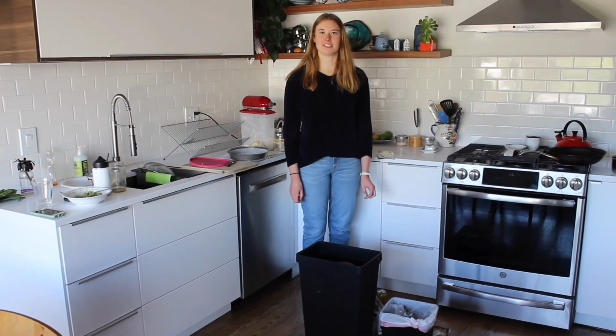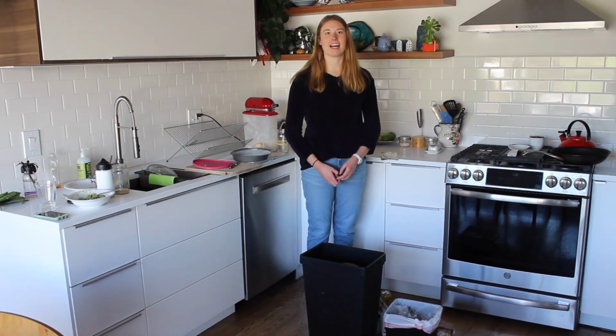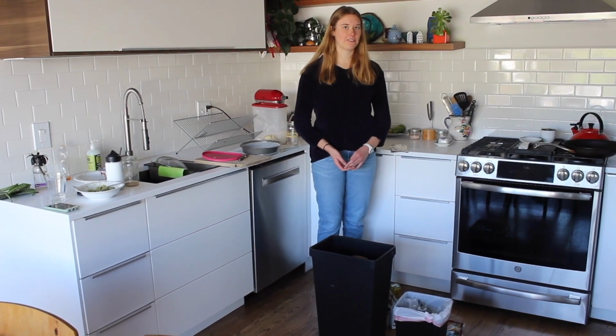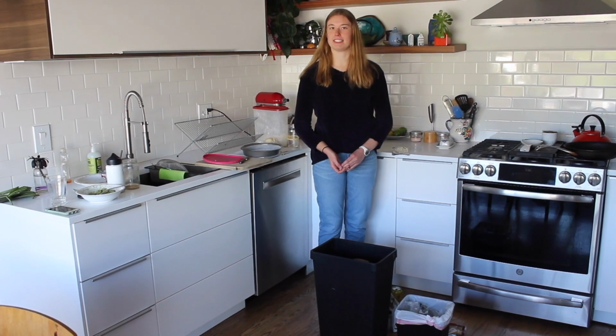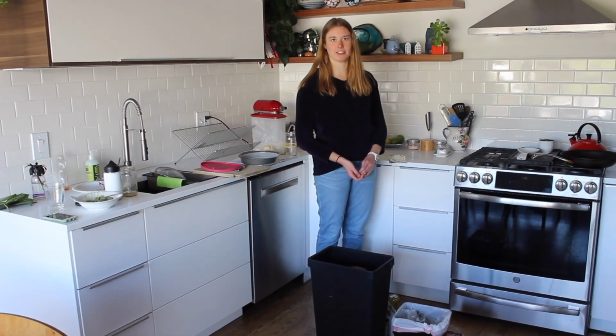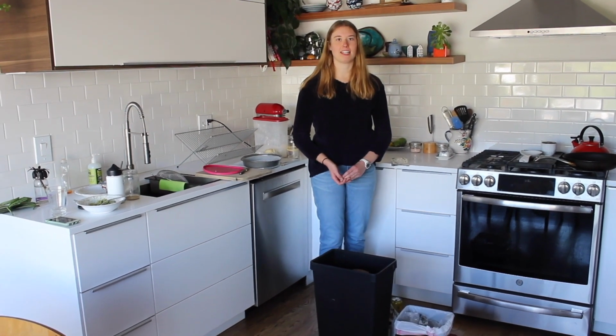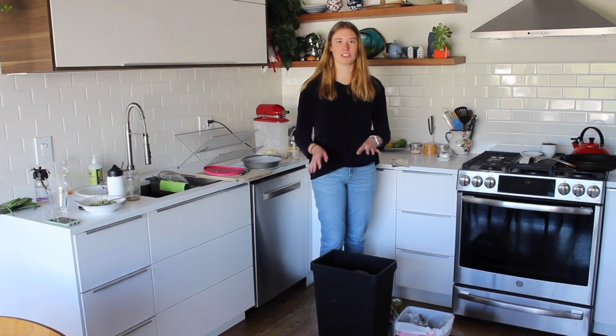The third R is recycle. Recycling is a last resort because things can't be recycled indefinitely, and it takes a lot of resources to recycle something, but it's definitely better than throwing something into the landfill. We're going to talk about what can and cannot be recycled. But keep in mind that the rules might be different where you live, so double check.